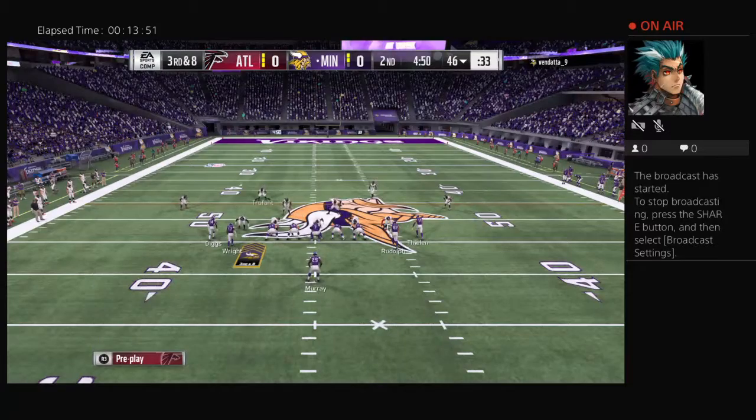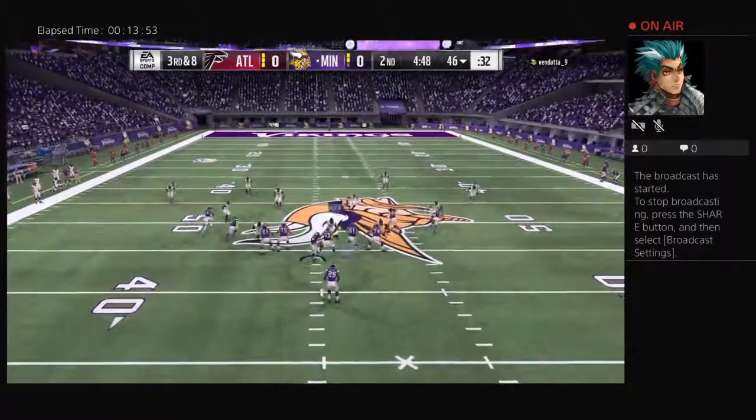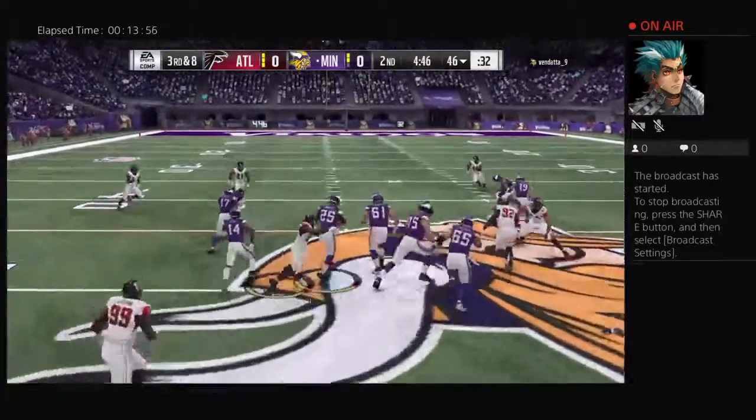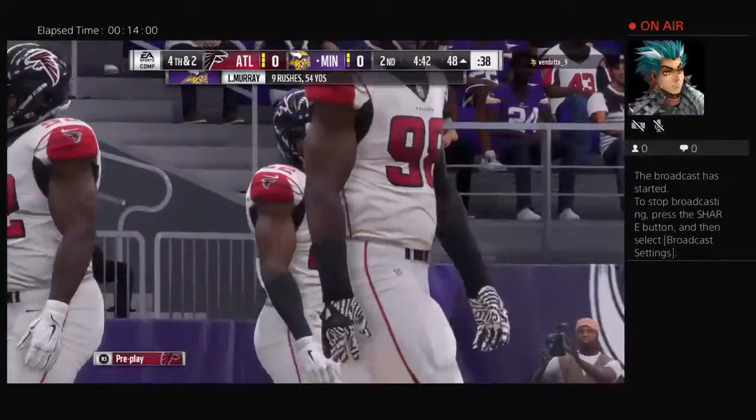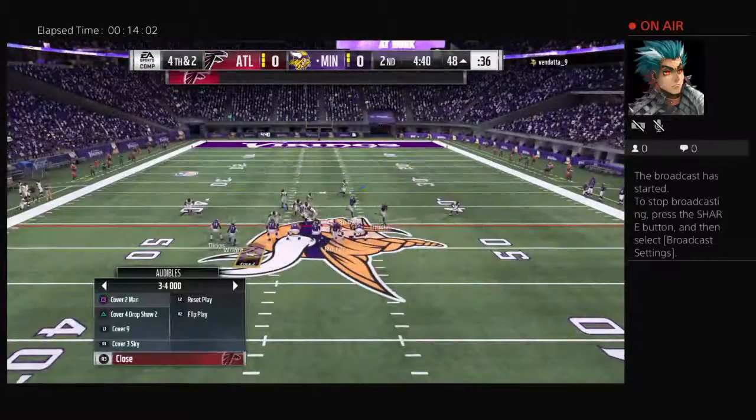Just a couple there on the second down run. Now they're staring at a 3rd and 8 situation. Again, it's Murray. And he'll be brought down at the 48-yard line. That'll be good for 6, but now it's 4th down.